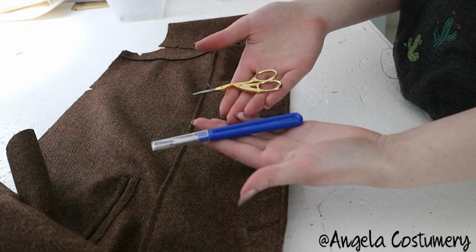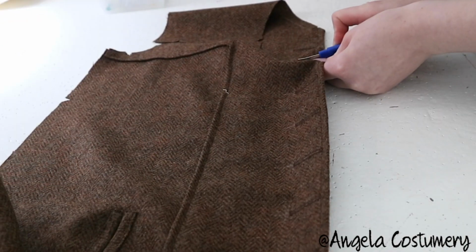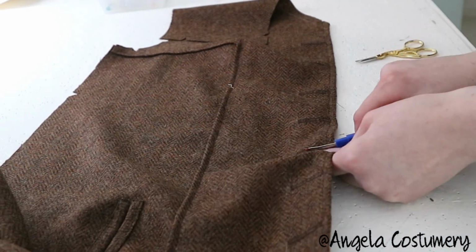Now I'm using a seam ripper and tiny scissors to cut open the buttonholes. I got this started with the seam ripper, then trimmed all the way up to the stitching with the scissors.